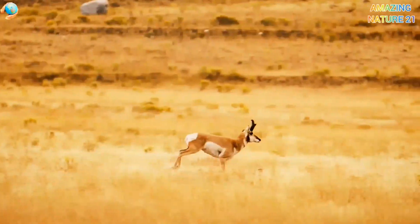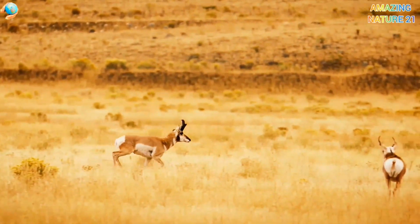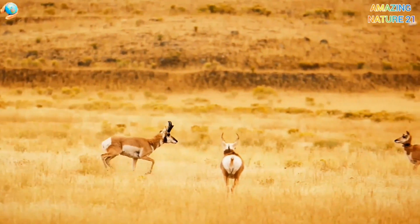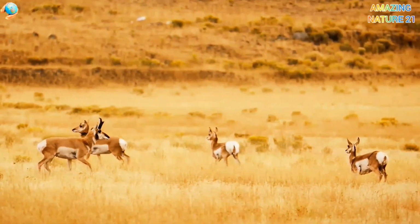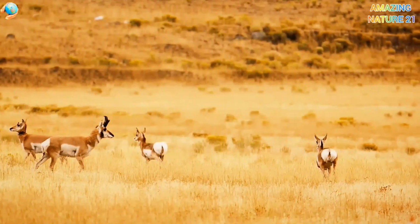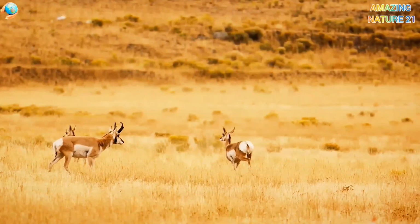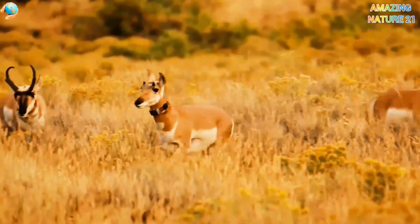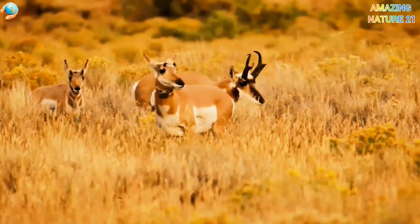The pronghorn is a species of artiodactyl mammal indigenous to interior western and central North America. The pronghorn is the fastest land mammal in the Western Hemisphere, with running speeds of up to 55 miles per hour. It is the symbol of the American Society of Mammalogists.